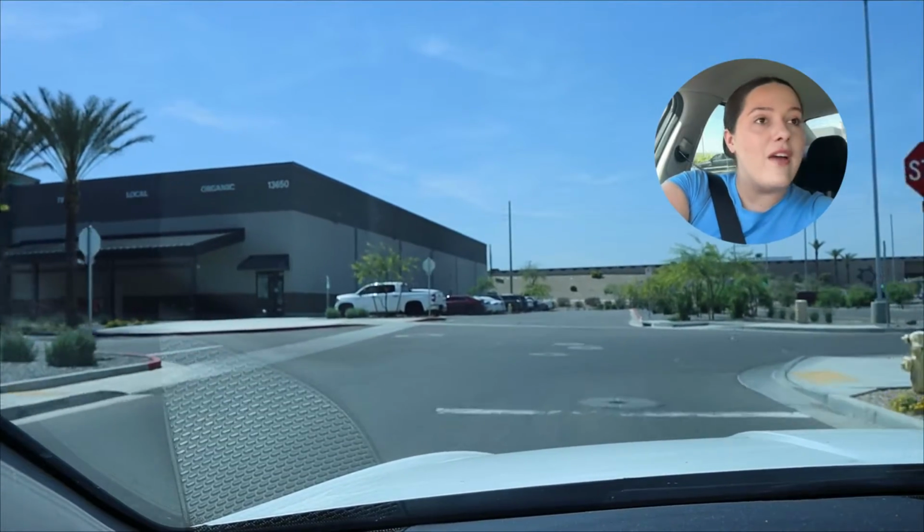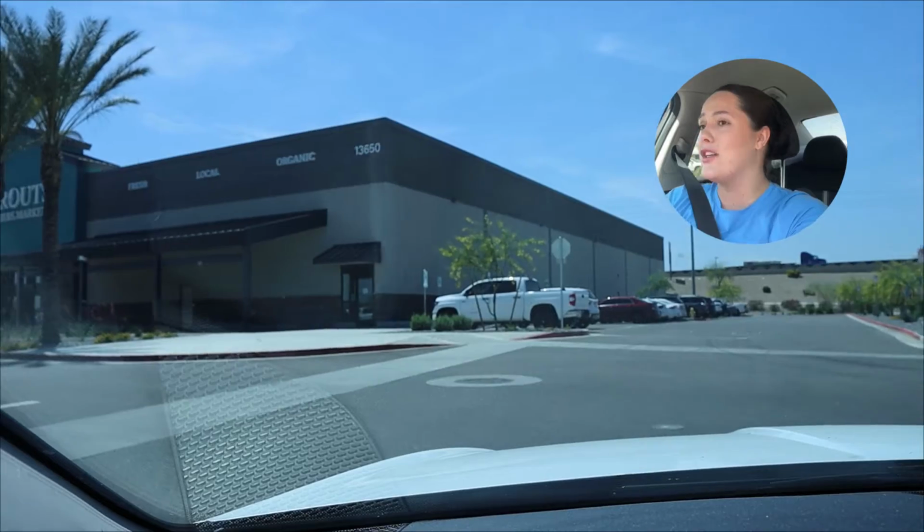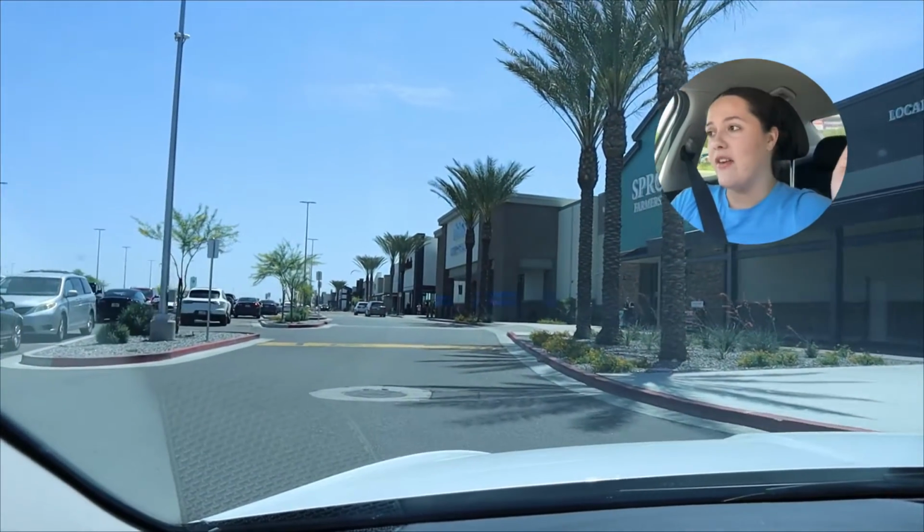Right here we have another car wash. Tell me where you guys live right now. Do they have a million car washes going in? I'm not sure what that's all about. I'm sure maybe they're good investments.